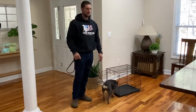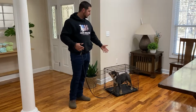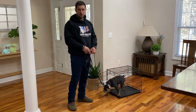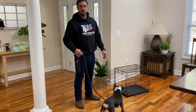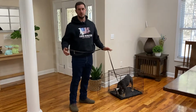Of course, you'll need to do lots of repetition with this, but basically this is the response that you want, where they're willingly going into the kennel. They want to be in there. They know that they're gonna get fed in there, so you're basically classically conditioning the kennel to be a good place. The kennel equals food to them, and just make it a very good place to them.